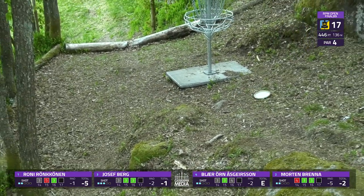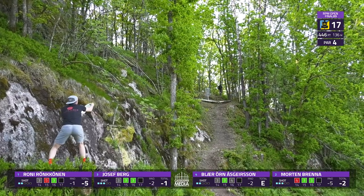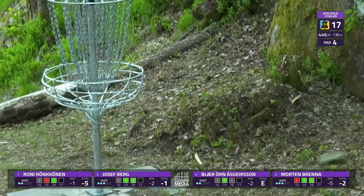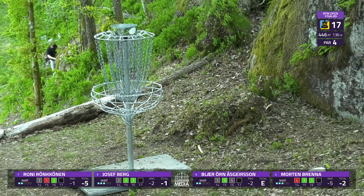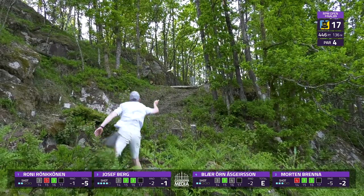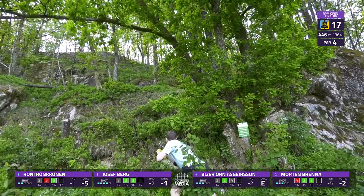Yes, rewarded from his amazing drive. Wow. Absolutely parks his hole. Oh, good effort. Yes. Josef for par here after scrambling around. Tough break on the roll back down.